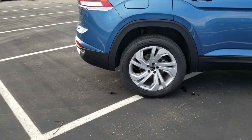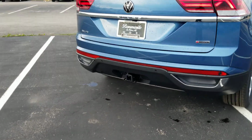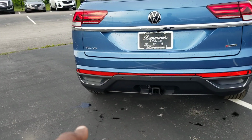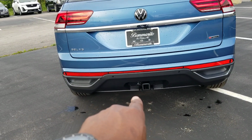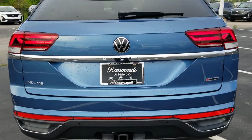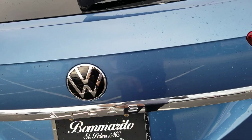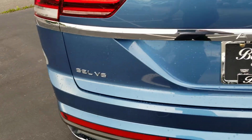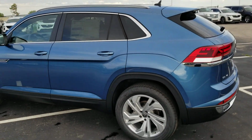Again, 20-inch alloy wheels. On the back, chrome exhaust tips right there. Those are fake. Oversized reflector on the back there, and then also a 5,000-pound tow hitch right there. That's all built in. New chrome accent on the back that says Atlas in the new font with the new logo. LED tail lights, rear wiper, and that swooped back in there.